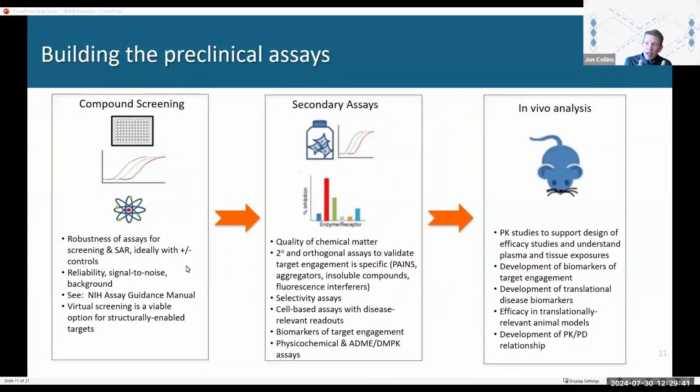So your cell-based assays preclinically, your in vivo models preclinically, and whenever you go to human, in clinical development in phase 1, you want to know your drug's at the right concentrations, getting to the site of action. We think we're confident it's engaging the target. It'd be great if you have an early readout on an effect on a key disease-relevant biomarker, but that sometimes doesn't come till a little later.